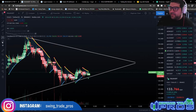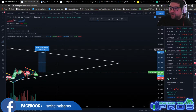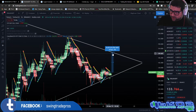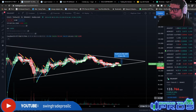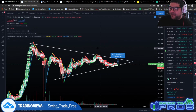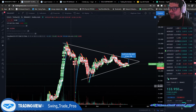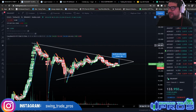We can probably expect to see a move up here very shortly, 12%, up to the top of the supply line. It may not happen right away. We can consolidate here for some time. You can see the volume has receded. We're definitely due for a nice move here on EGLD. It's looking primed, right?